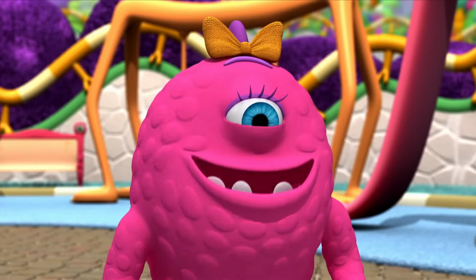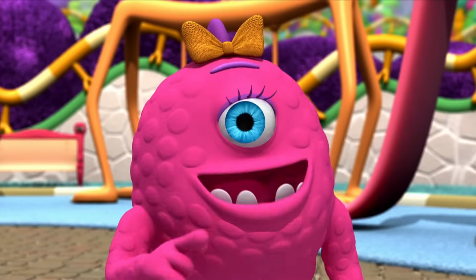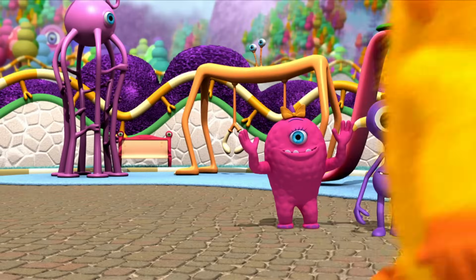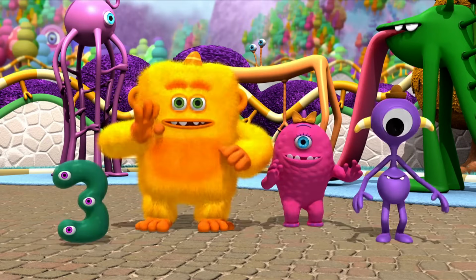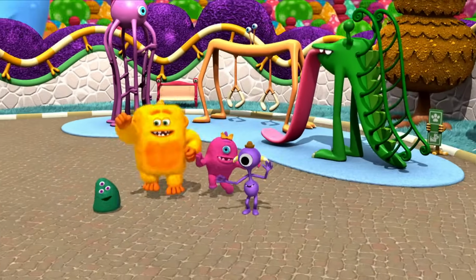Monster Math-tastic job, Monster Math Squad! We got little Wally Bally Monster rolling again, and we did it by knowing all about slopes. That deserves a great big monster howl on three. One, two, three. Howl! We did the math! We did the monster math!